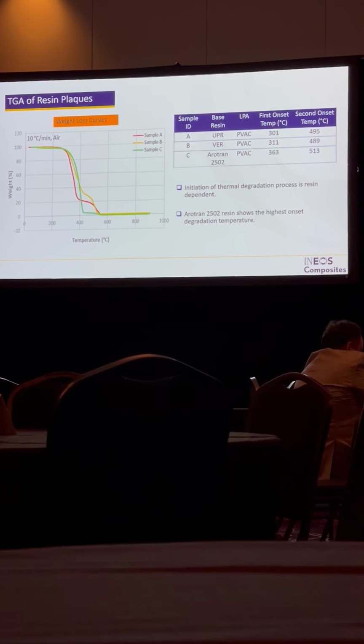This is the TGA weight loss curves for the resin plaques only. As I said, the 3 samples are based on 3 different base resins with the same type of LPA. As you can see, the green curve, which is the H250 based sample, has the highest first onset temperature, indicating this liquid resin combination has more thermal resistance than the other 2 samples, about 50 degrees C higher than UPR and MER based. And the second onset temperature follows the same trend. So the observation we made here is that initiation of the thermal degradation process is resin dependent, and H250 resin shows the highest onset temperature.